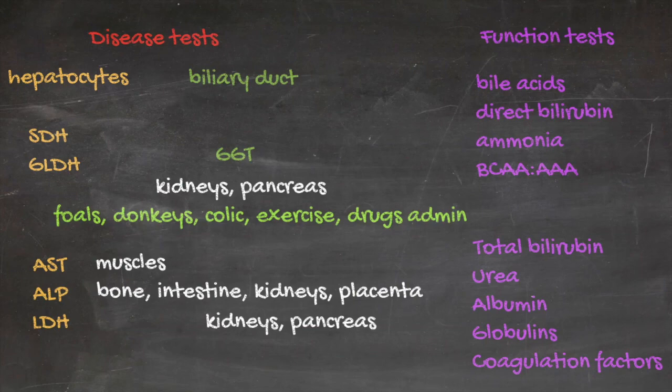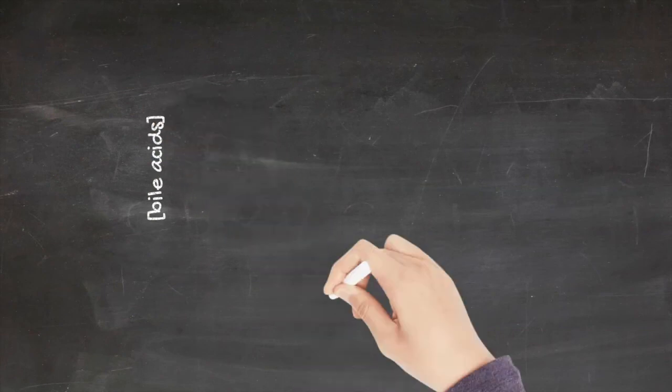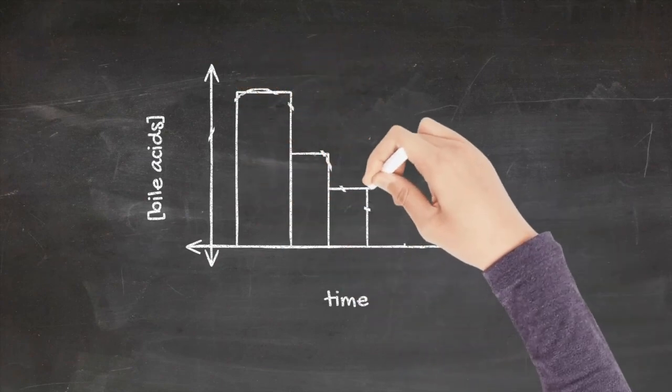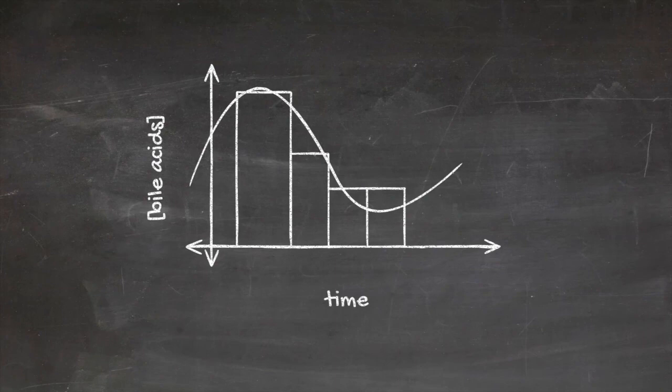Within all the blood markers that we saw in this video, bile acids have been found correlated to the histopathological score, but it's not a very sensitive marker, as in some horses, even if they are high, then they quickly reduce with the instauration of the treatment. So serial measurements will probably be more accurate to establish prognosis.